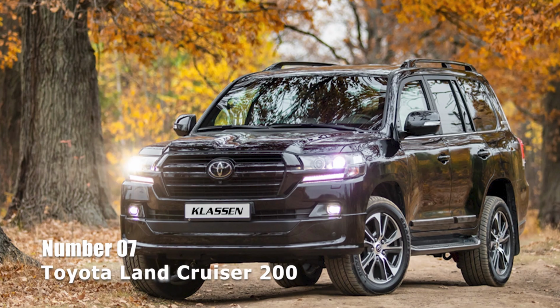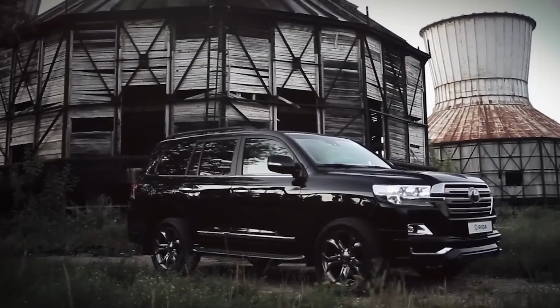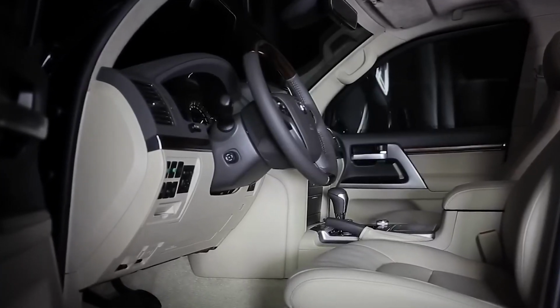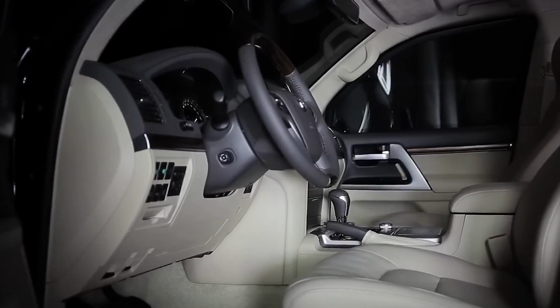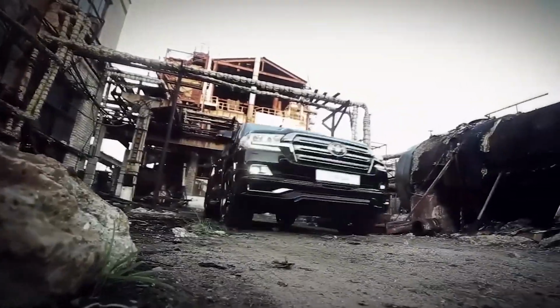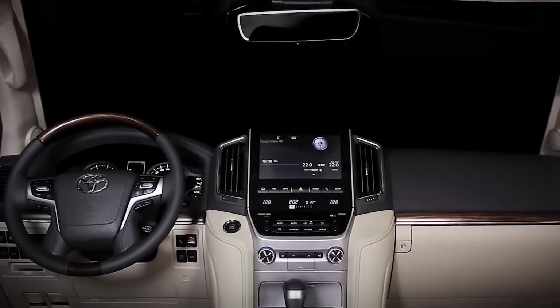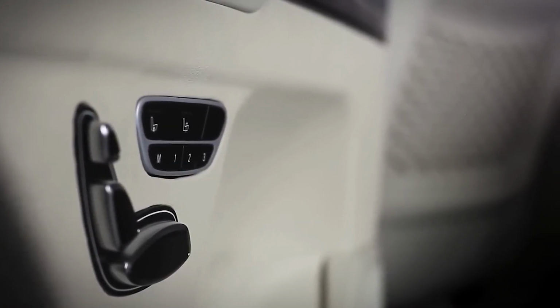Number 7. Toyota Land Cruiser 200. The Japanese manufacturer Toyota has equipped the Russian specialist company Rita Cars with security for this brand new model. Its design facilitates traversal over challenging terrain, including sand and dirt. Without the armor, it measures 16.4 feet in length and weighs 3.3 tons. It can accommodate a maximum of 5 individuals.